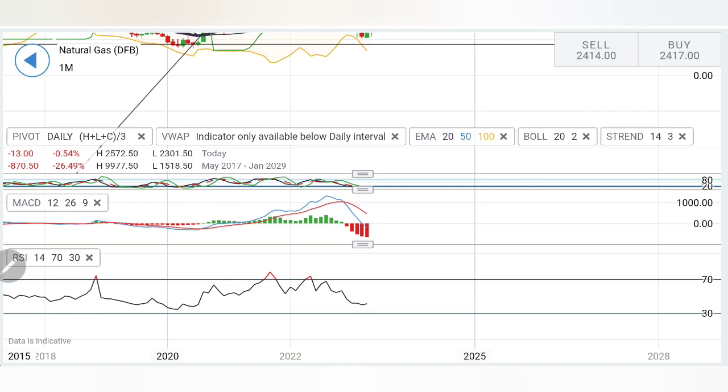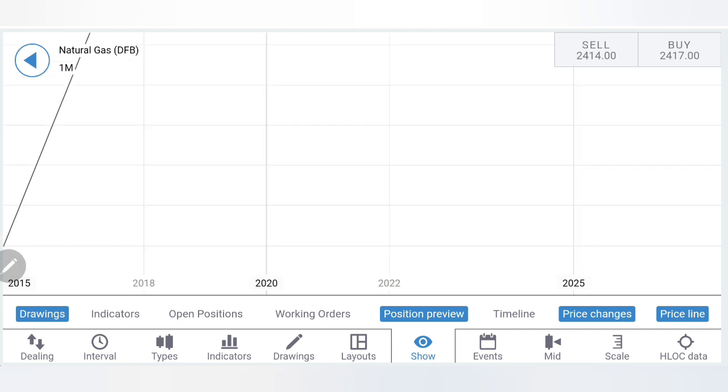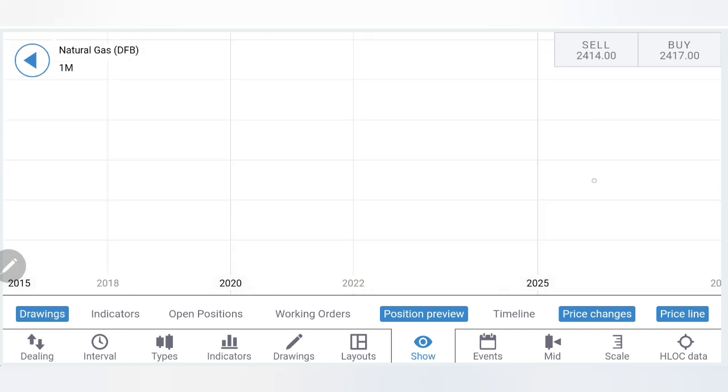The RSI has also hit a bottom, and see, it is trying now to recover. So now we have seen the charts, we have seen the indicators. Time for me to define the trading levels and strategies so that you can trade profitably.